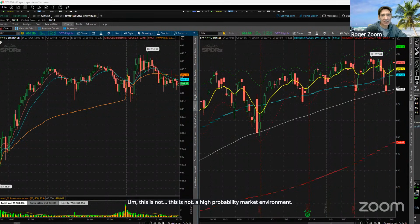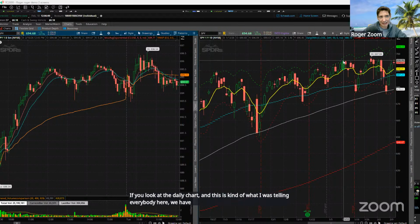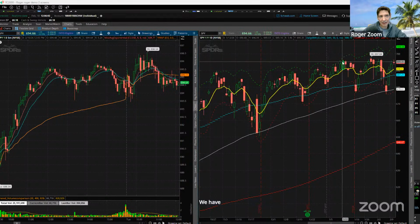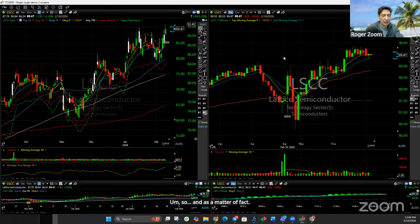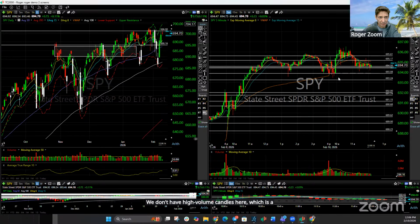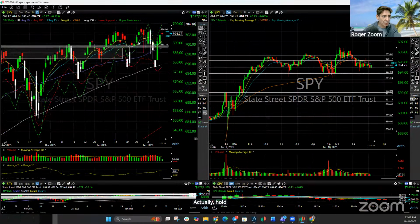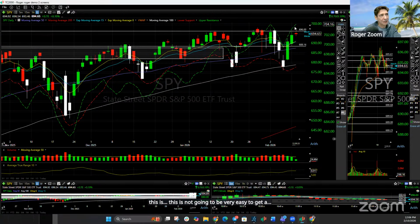If you look at the daily chart, and this is what I was telling everybody, we have a lot of resistance here. A ton. We don't have high volume candles here, which is a good thing. Actually, hold on. We do have a high volume candle right there. I drew this for you yesterday, but this is not going to be very easy to get out of right here.